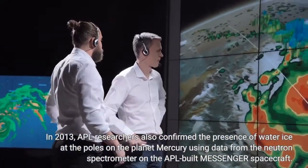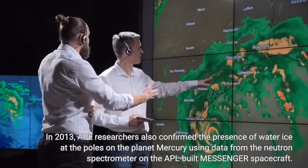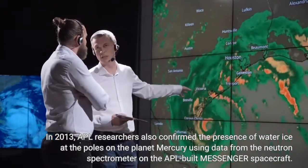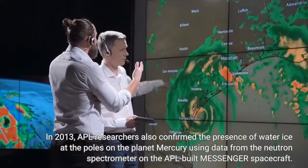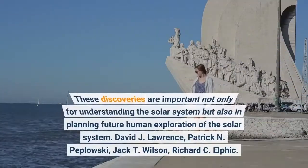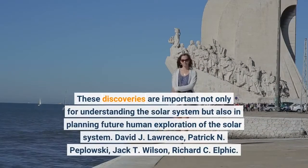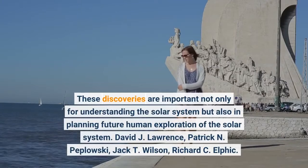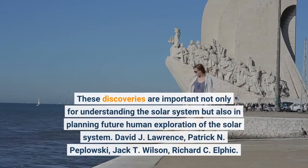In 2013, APL researchers also confirmed the presence of water ice at the poles on the planet Mercury using data from the neutron spectrometer on the APL-built Messenger spacecraft. These discoveries are important not only for understanding the Solar System but also in planning future human exploration of the Solar System.